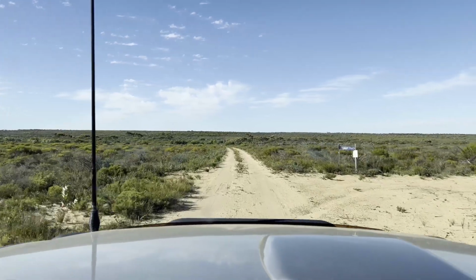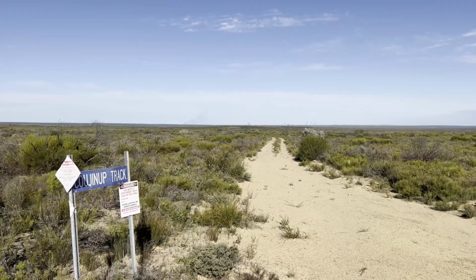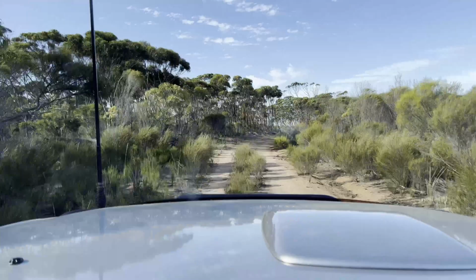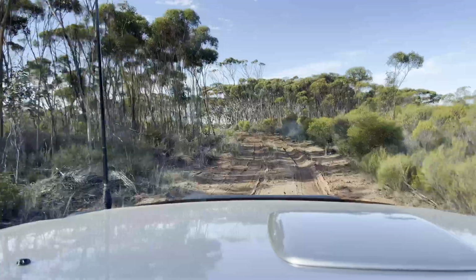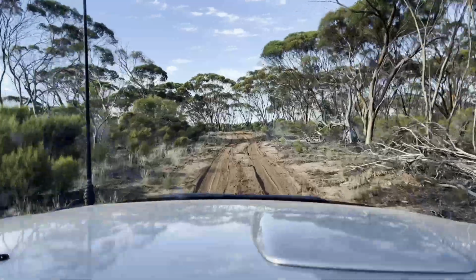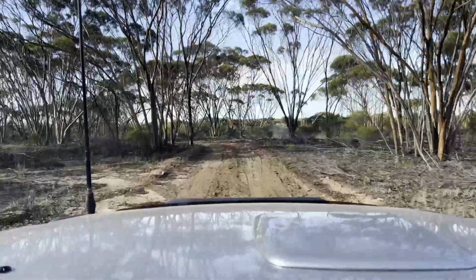There's the Cocanarup track going off to our right hand side. Don't know much about that one, or where it goes. It's been wet through here. Nice and dry today though.